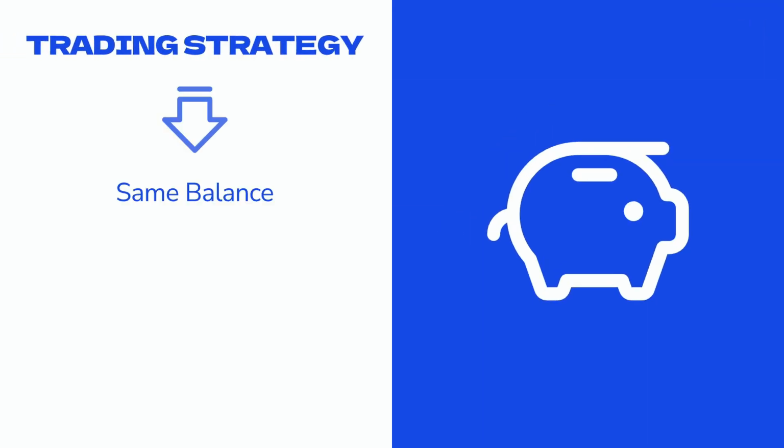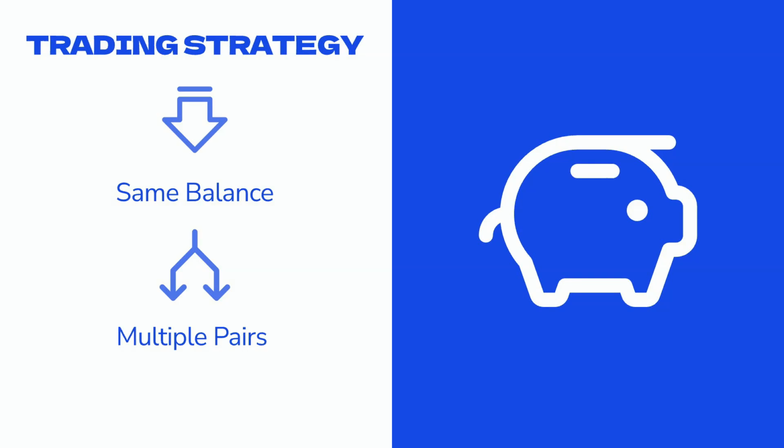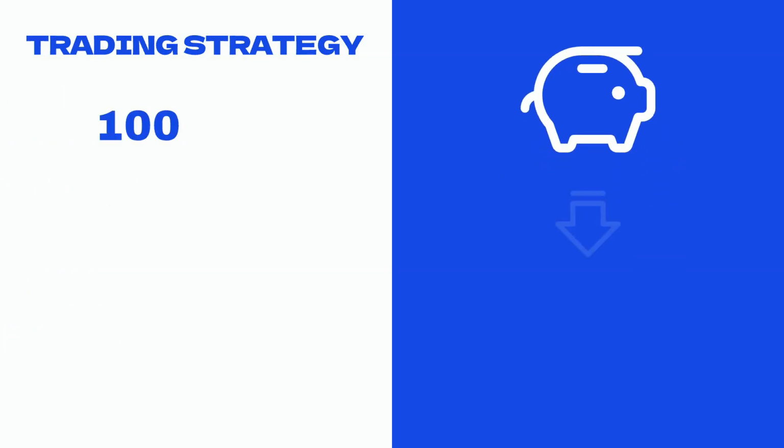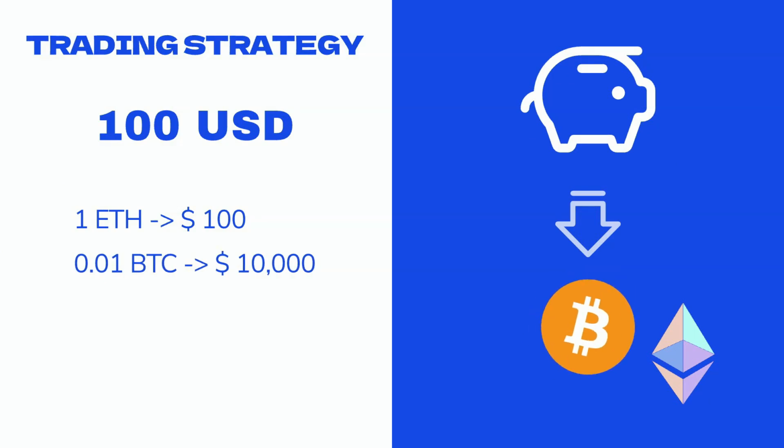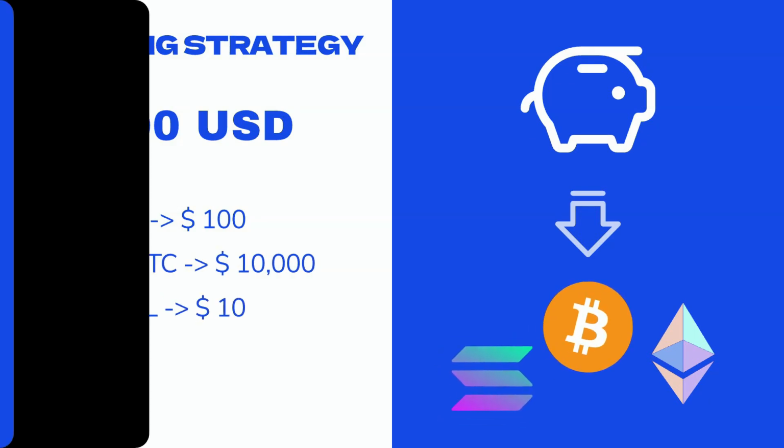This allows you to run a great trading strategy where the same balance can be used on multiple pairs. Only the one that reaches the trigger price first will be placed. For example, with just $100, you can place a limit buy order for 1 ETH at $100, 0.01 BTC at 10K, and 10 SOL at $10 each.